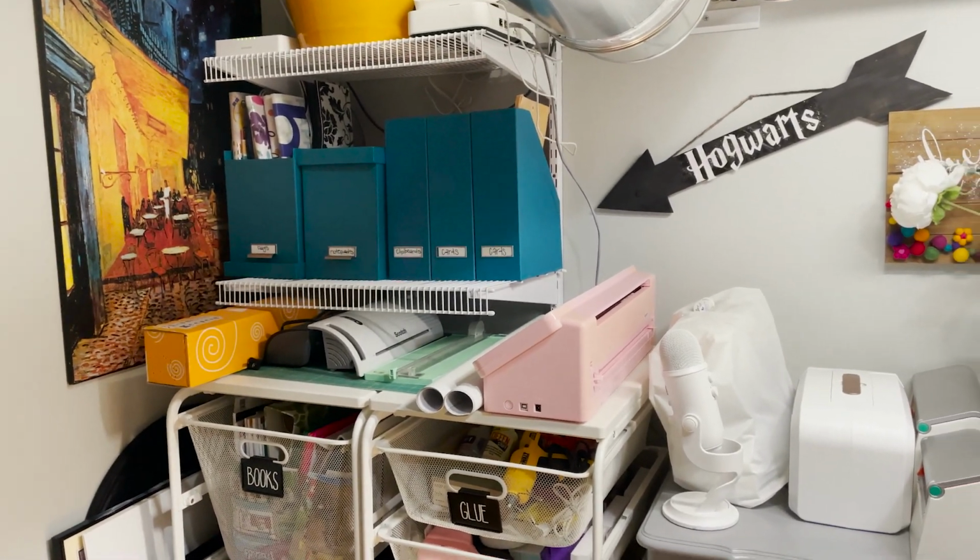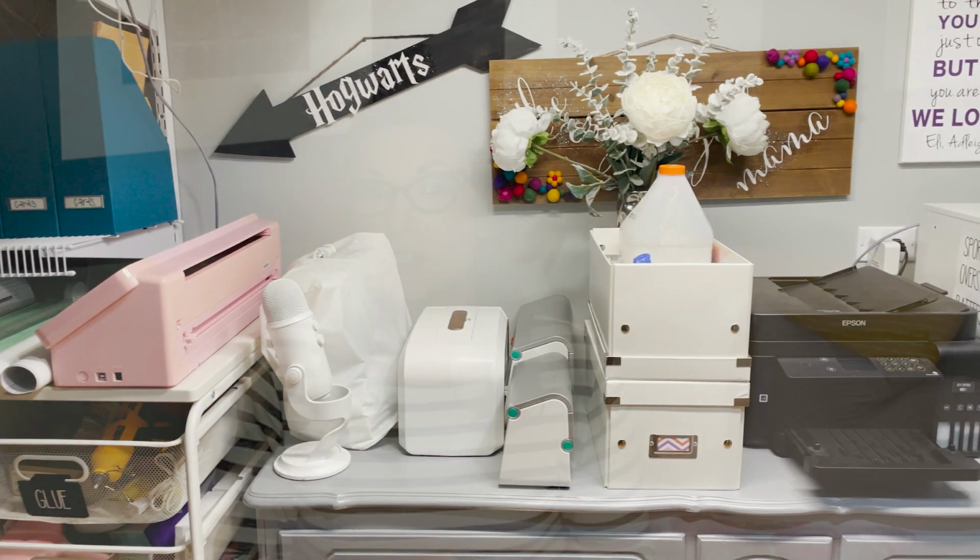So my biggest tips when decluttering your storage space is 1, use bins to keep your holiday decor and memory boxes. If you want more tips on how to do that, check out down below. Another tip is to declutter your storage space frequently.